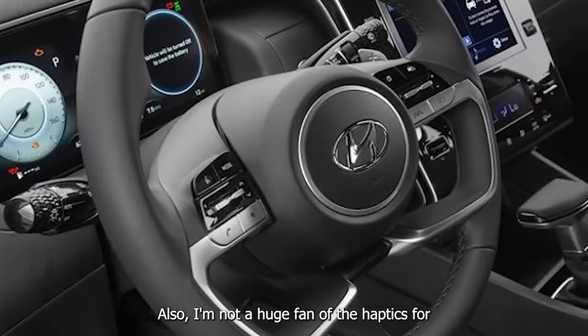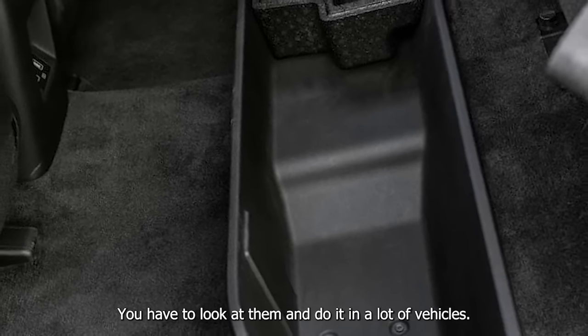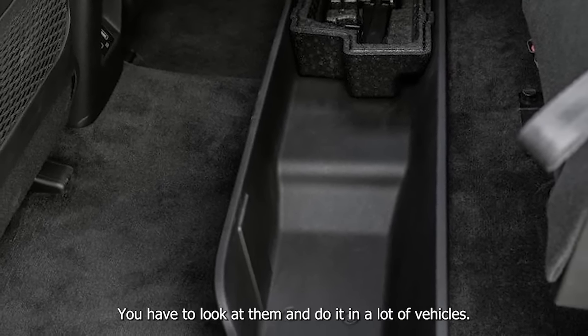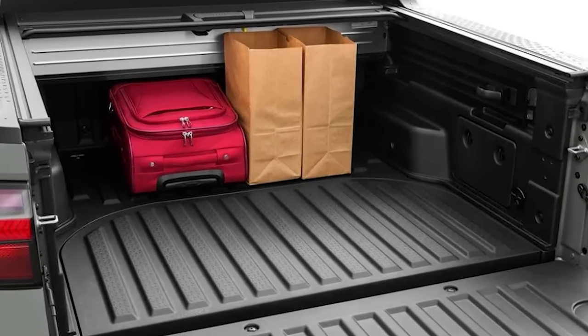Also, I'm not a huge fan of the haptics for adjusting the time because you have to look at them and do it. In a lot of vehicles, you can just get in and kind of mindlessly rotate things.